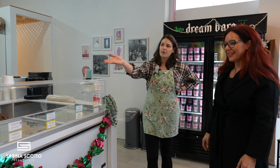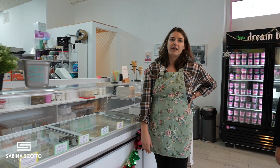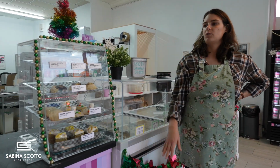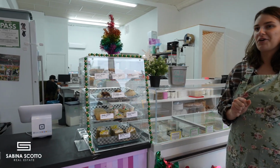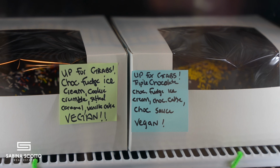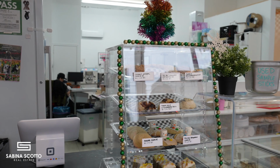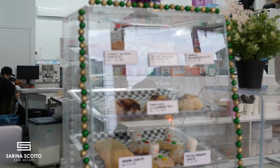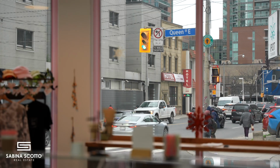Nice. And then we also have our bakery display over here. We've been expanding a little bit into the baked goods as well, especially over the winter. They've been really popular. Our cookies have a bit of a cult following. We do a lot of vegan baked goods here. So are they only vegan? We do some vegan and some non-vegan, but mostly vegan. We find that's the most popular.